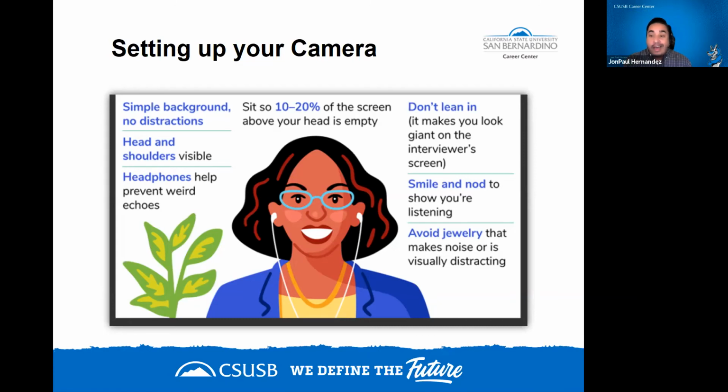Remember to smile and nod throughout the presentation. You'll be surprised, a lot of presenters actually do glance over at the people viewing their presentations, and it really makes them feel good and helps them out when they see there's responses. Especially when you're doing this in a virtual setting, it can almost feel like sometimes you're just presenting to yourself. So anytime someone nods, smiles, it's really a welcome sight. And again, avoiding jewelry, anything that makes noise or can be distracting.